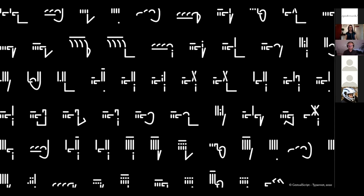But wait, isn't it a little bit too much? 291,600 glyphs. Yes, it is, because this number of combinations exceeds what current technologies allow. OpenType offers 64,000 spaces. So what's the solution? How can we select a maximum of 60K handshapes?